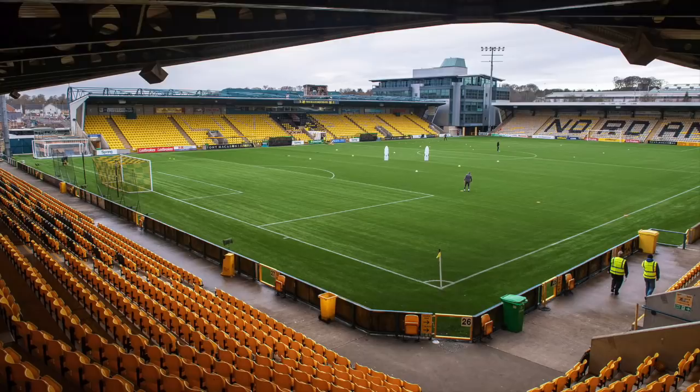Livingston. Spaghetti head. Yeah, I love that. Great name. What a name. 3/4 of the ground is reserved for away fans. So you'll get a great atmosphere at games like, you know, Rangers and Celtic come to visit. Oh, I see. 3/4 of the ground will be away fans. That's not bad. I've also heard the pies are really good there as well.